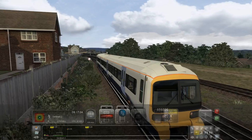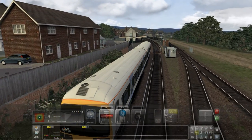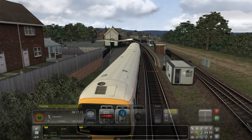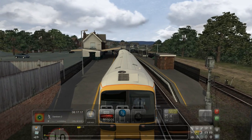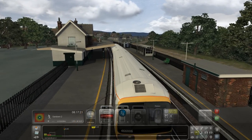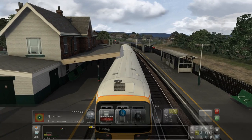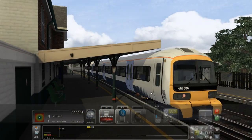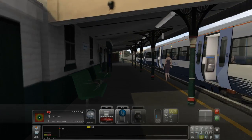Nice and slowly does it. Nice. Oh, we're speeding. And the acceleration in this train is ludicrous. Oh, we just about fit under the rain protector. Ladies and gentlemen, this station is Sandown. Next station is Lake.